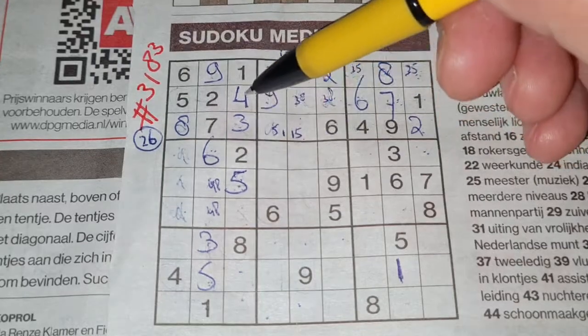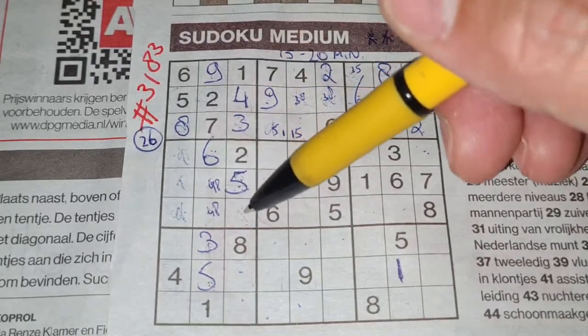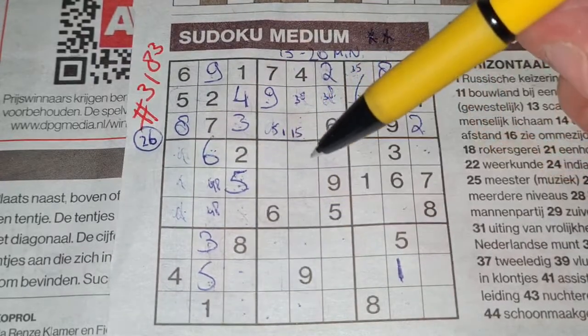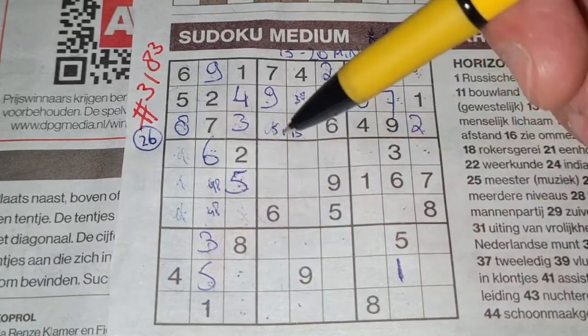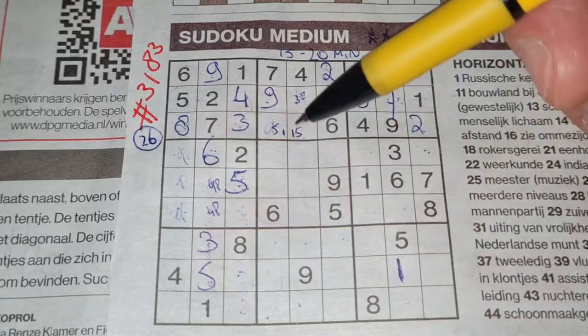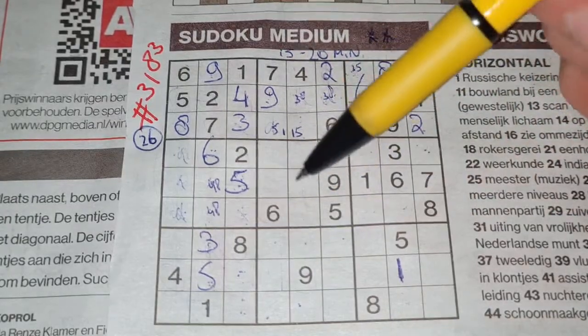1, 2, 3, 4, 5. The 6 is missing. Here should be the 6. The 7 is missing. And the 9 is missing.